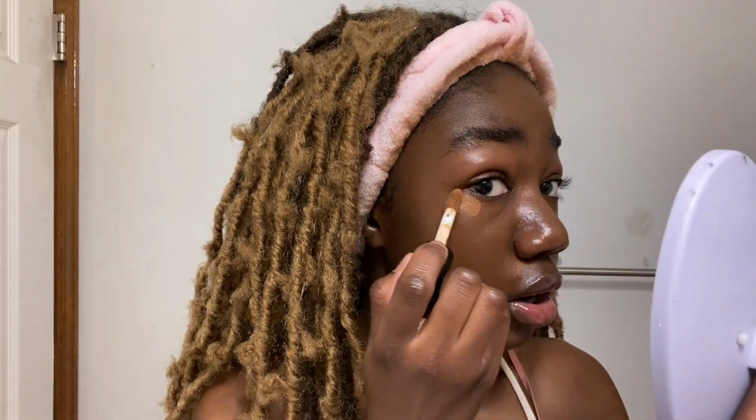I put this darker concealer that's closer to the outside. Ooh. I drop it, then I will put a lighter one. Maybe I'll just do my nose a little bit. I never really contour my nose, like never really.